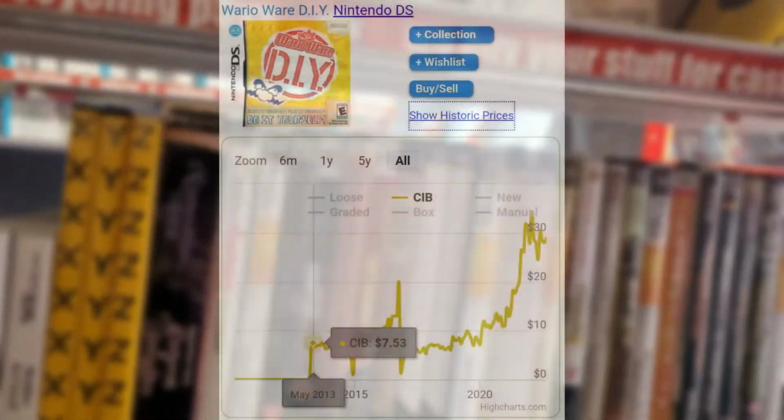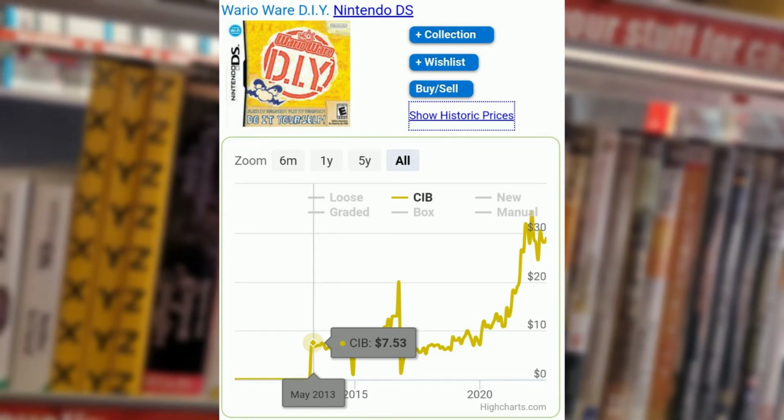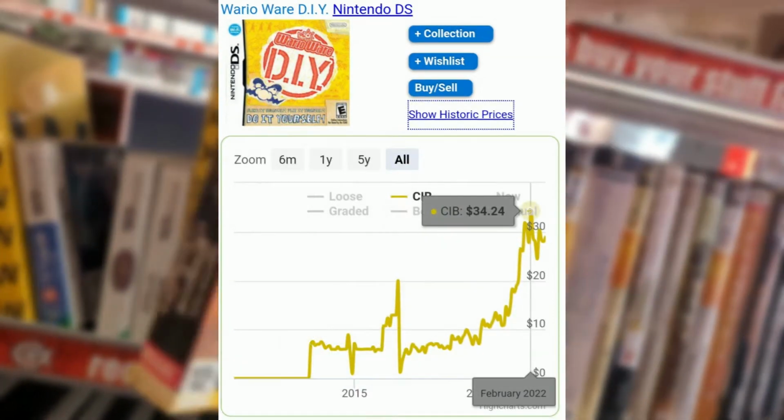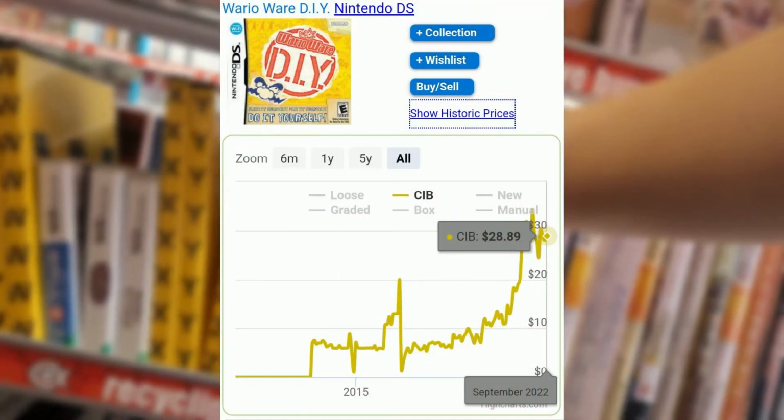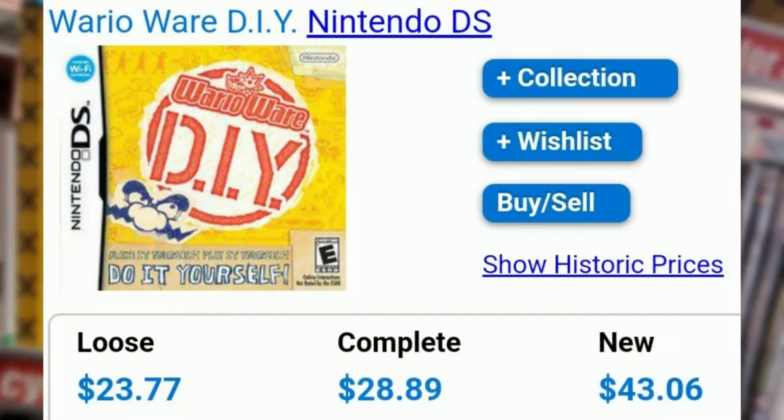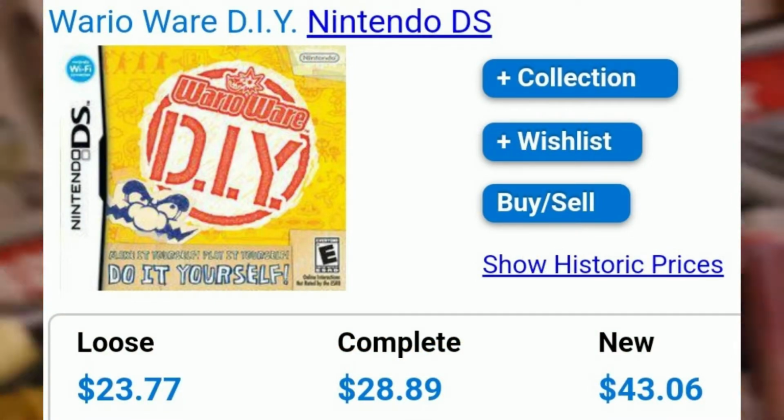Then I looked at US region prices. In 2013, a complete copy was $7. Around 2017, prices started going up for this game. Today, a complete copy is almost $30. Crazy prices.